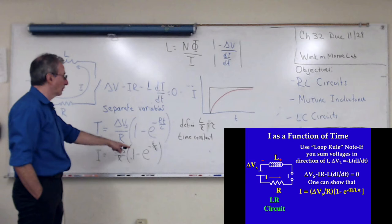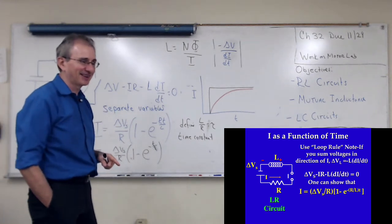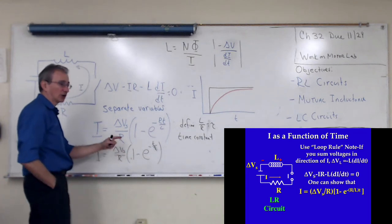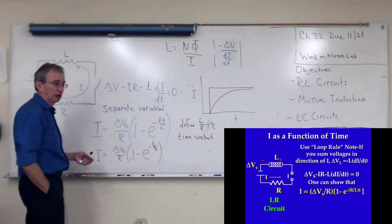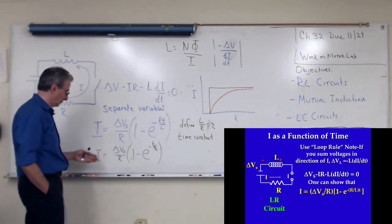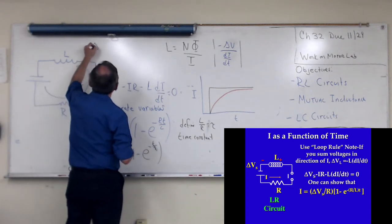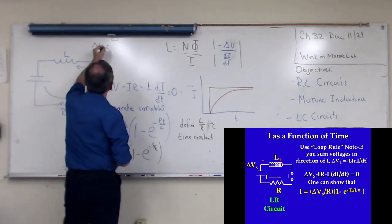And so this is the rate at which current builds in the circuit. I don't want to say charging because we're not talking about a capacitor. Okay, so this is the way in which the current builds in your circuit. And the voltage drop across the resistor is just this thing times R. So delta V sub R is this times the resistance.